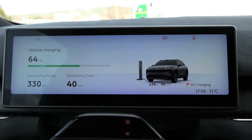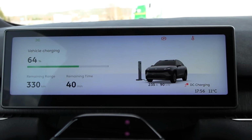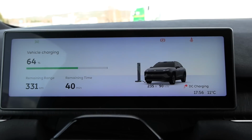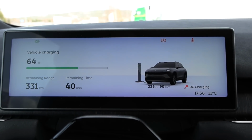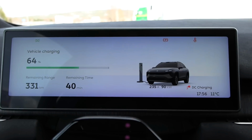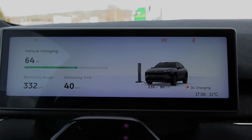All right, we've been charging for a while. So this car doesn't have that high peak power, unlike German cars or even Tesla. But at least it seems to have a nice and flat charging curve. So still 90 kilowatt now at 64%. Yeah, all right, that's good.